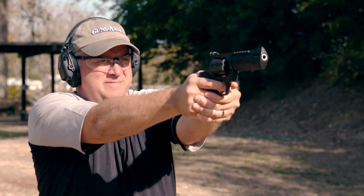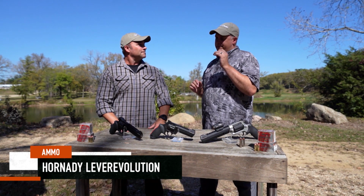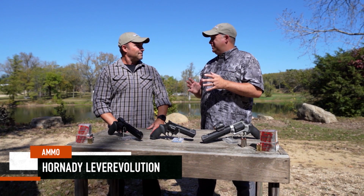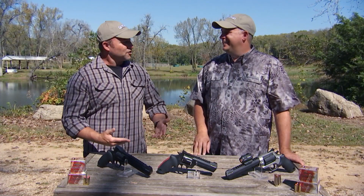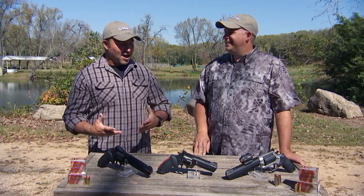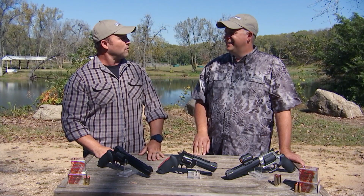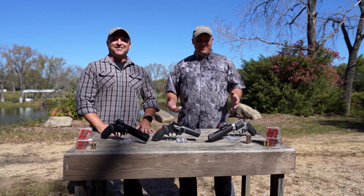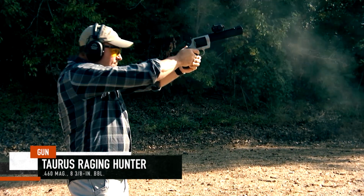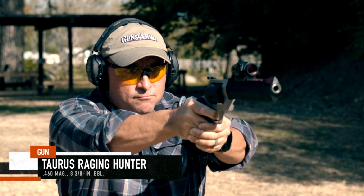That's right. And to be sure that it could handle that much power, it had a unique trait: a front latch and a rear latch for the cylinder, to make sure it was locked up like a bank vault. That's something that's moved forward as the line has evolved from the Raging Bull to the Raging Hunter, which is what we have in front of us right now. I don't see any nickel-plated guns anymore, so we've gone away from that. They don't make them. Also, little details such as the barrels are different than the Raging Bulls. These are the Raging Hunter series.